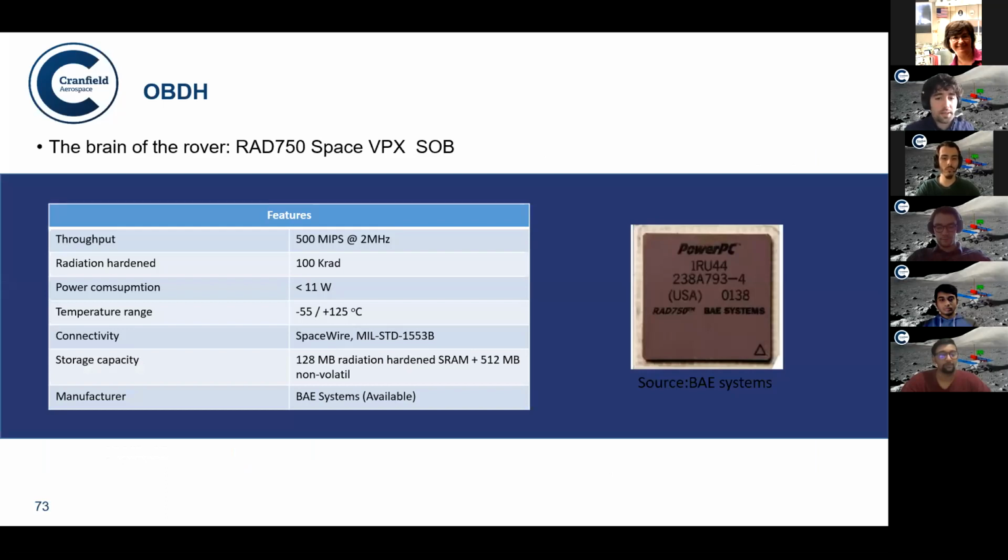So after a trade-off analysis, taking into account the computational resource estimation, flight heritage, and physical constraints, as well as the principle of using components off the shelf to reduce development cost, the brain of the rover selected is the RAD750 Space VPX single board computer developed by BAE Systems. I hope you will be surprised, as I was, to know that this computer uses a processor quite similar to the one from an Apple computer from 1988. Nonetheless, this radiation hardened computer satisfies the needs of the mission with radiation protection up to 100 kilorads. It can deal with up to 500 million instructions per second with a lower consumption and one of the wider temperature ranges in the market.